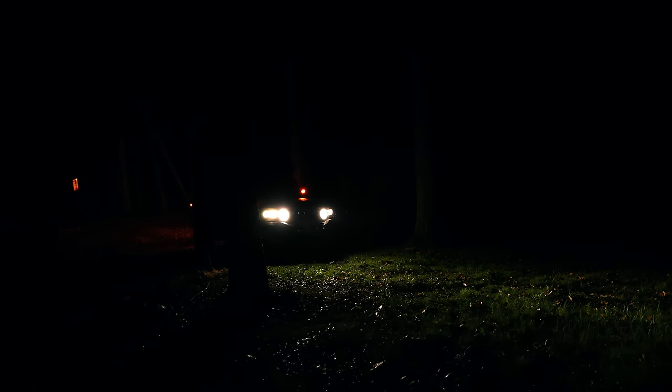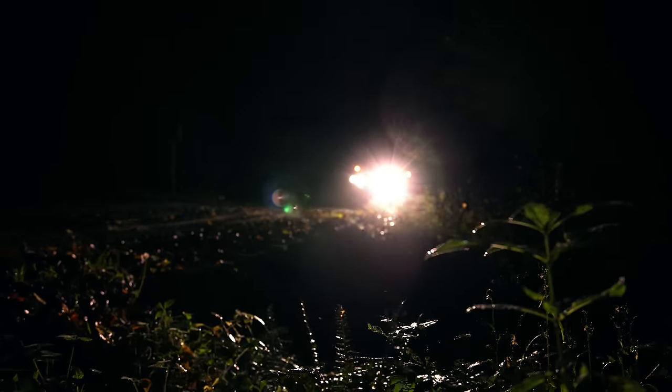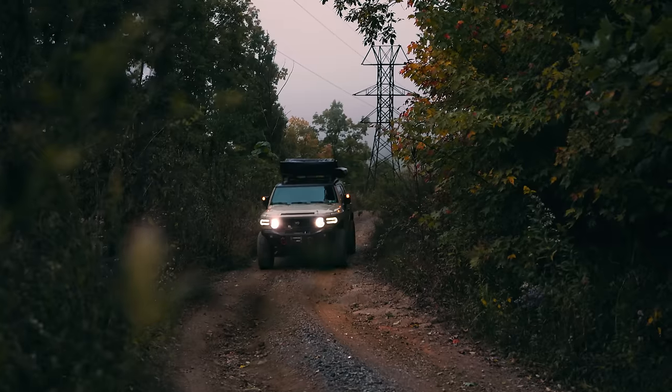Today is trail day. We woke up early to hit the road and find some trails. We're going to be hitting a few technical trails on the Tennessee side of the mountains, and to start it off, we're just doing an easy out and back trail to another old fire tower on top of the mountain.